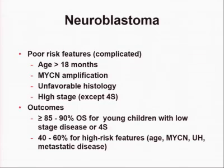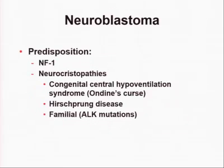For kids who are younger, who have limited stage disease, the outcomes can be very, very good, most kids surviving. That changes significantly when kids are older, when they have that MYC-N amplification, and then we get somewhere in the 50-ish% range survival, even with very intensive therapy.